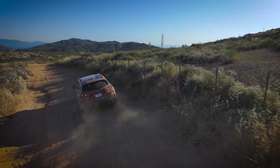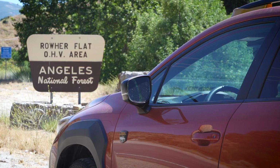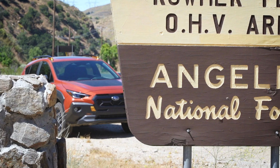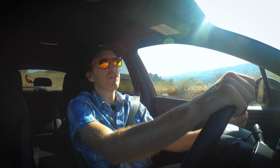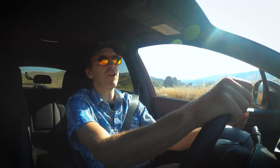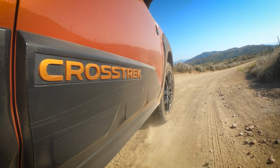So we're just outside of Los Angeles in the mountains here at Rover Flat OHV area. And I've been here with a few other vehicles and it's always a ton of fun. It's not the most difficult terrain, but there are a few areas that could challenge this Crosstrek, so we'll see if we can find those.